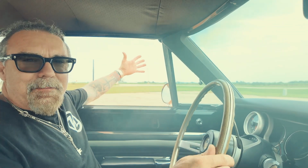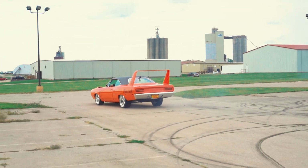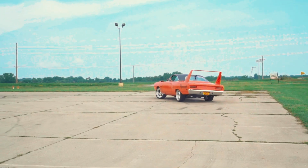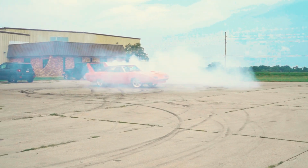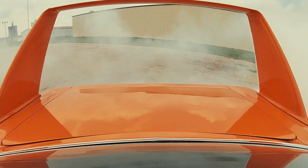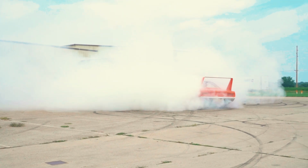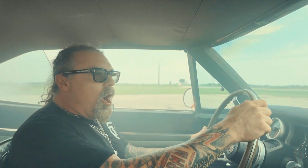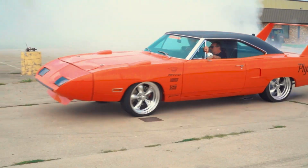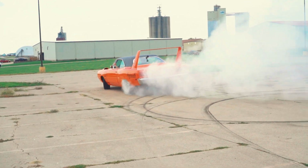$250,000 car. That's burnout, baby! So much fucking fun. Woo! That was a good one.